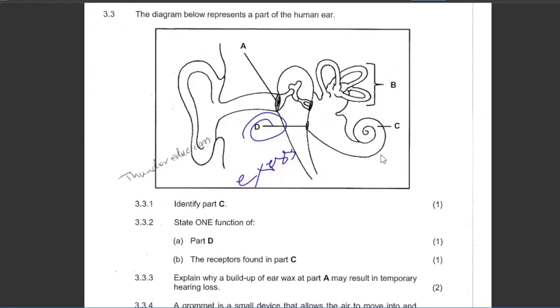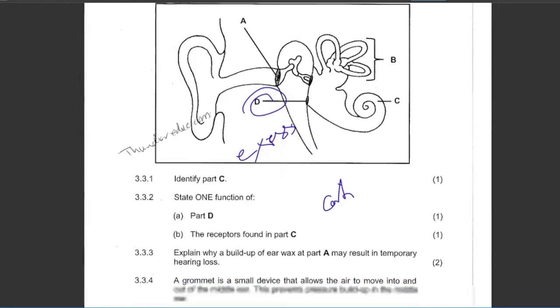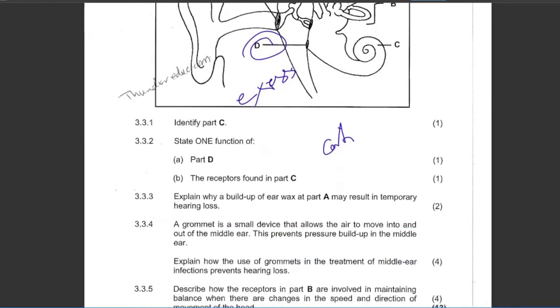They're saying the receptor C is organ of Corti. Explain why building up of wax in A may result in temporary hearing loss. It means that if you remove the wax, then you'll be able to hear again. So when the wax is there, wax will block the transmission of the sound to tympanic membrane. And then less sound will be received, less wave will be transmitted. Hence, you have hearing problem.